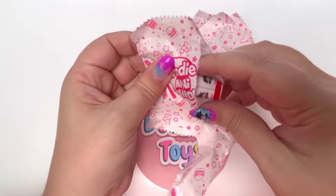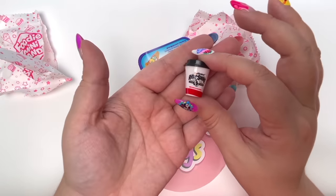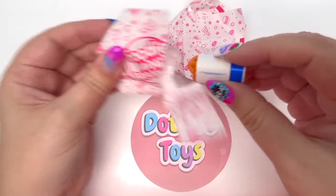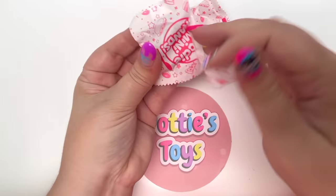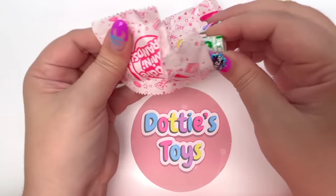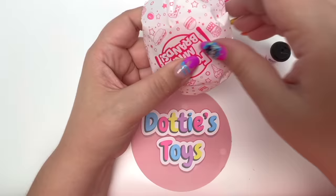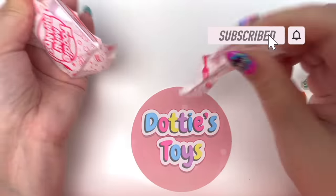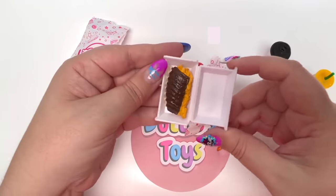All right, what do we have? We have the Rise and Shine coffee cup from Hardee's. And we have the chicken rings. Next we have, it's stuck. We have the little Subway cup. And our very last piece from this ball is going to be, I think it's the pop stickers. Ooh, it is the ribs.